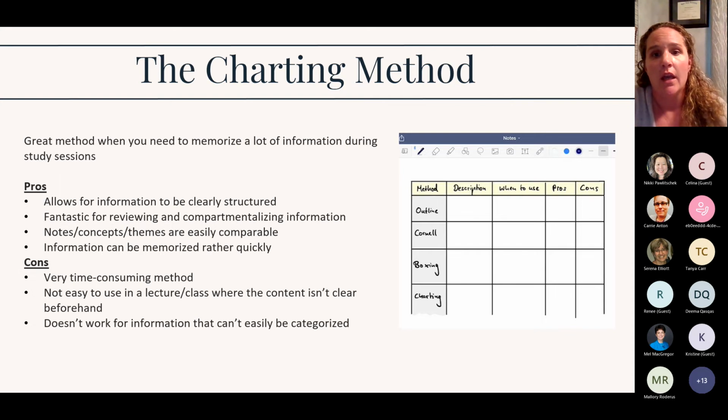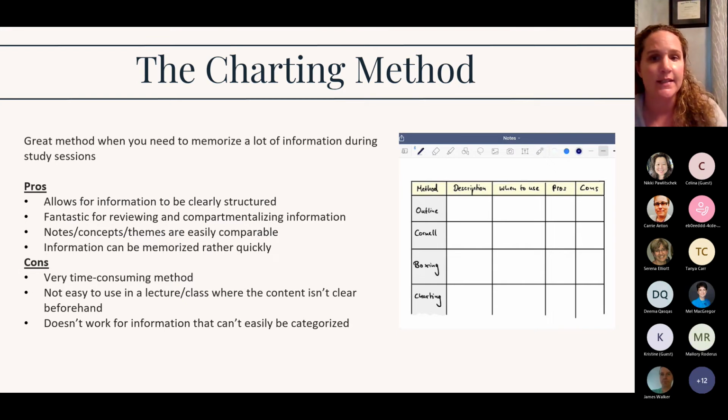Okay, so for this charting method, information is organized in several columns, similar to a table or a spreadsheet. And it actually could be made as a table or a spreadsheet. Each column is going to represent a unique category, which makes the rows easily comparable. It's great to use during that active learning stage. So after you've previewed the material, that's your quick and dirty textbook read.